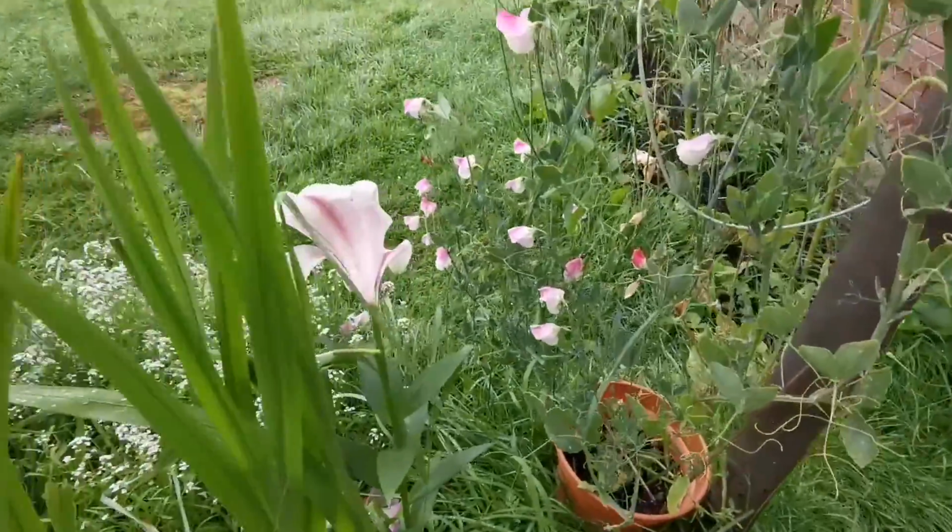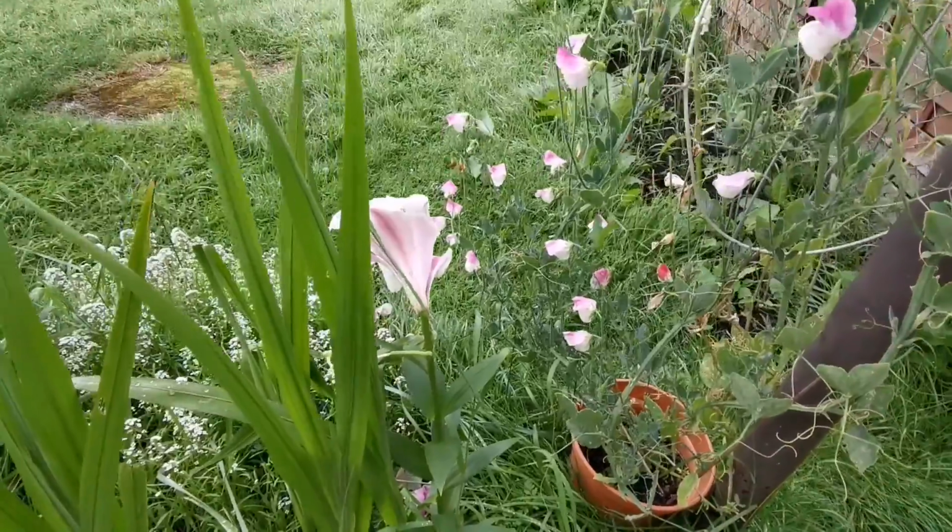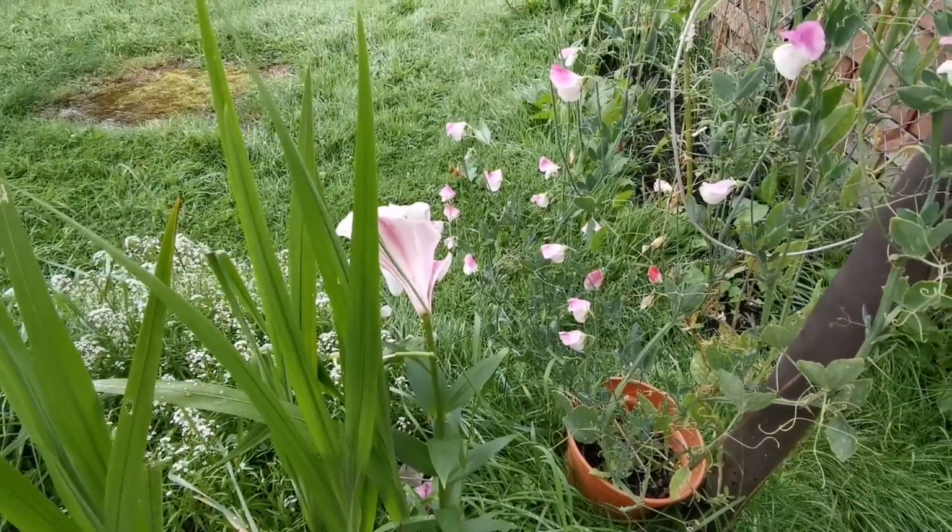And lilies came through, but with the heavy rain I've lost one of them already, but I'll insert a clip that I took of them before I lost one.